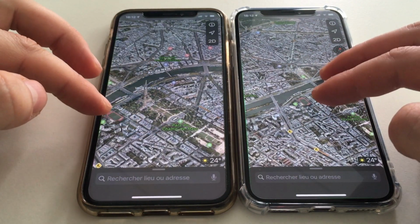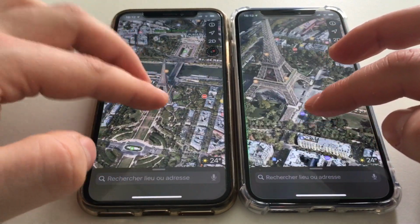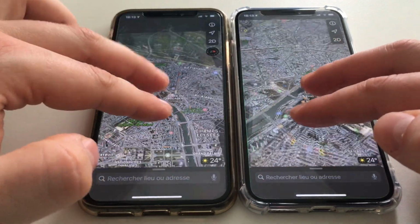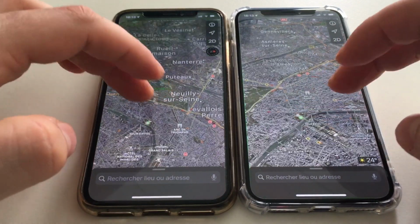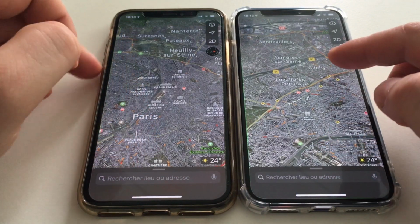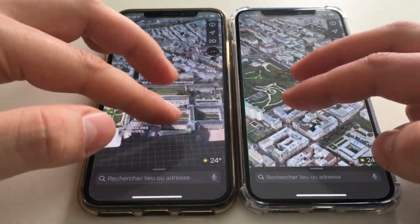The iPhone X is on the right and the iPhone XS is on the left. And when I'm trying to zoom in on the Eiffel Tower, it's pretty much the same. I don't see any lag on both phones. I would even say that the iPhone X renders quicker and better, but maybe it's the connection or something. It's exactly the same quality, the same speed. Let's try to zoom in on some other locations. Maybe we'll be able to see some. No, I don't see any differences.